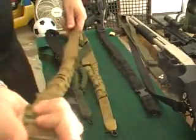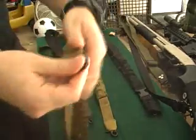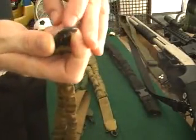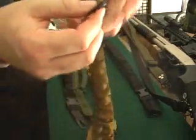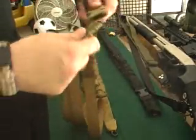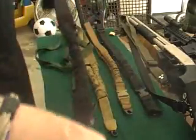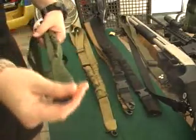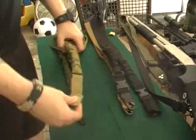Here's another thing similar to the last one I just showed you. Single point bungee. I use this one. Got a little bit better of a hookup right there, just like the last one, and it's got the quick detach also. So this would be my preference right here. These are really effective and nice, but I like that quick detach capability.